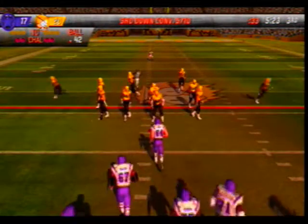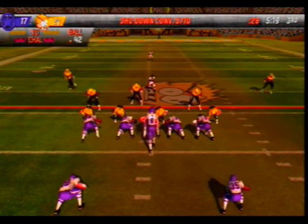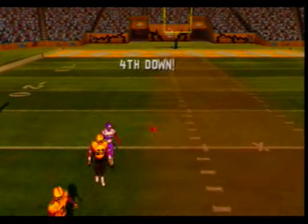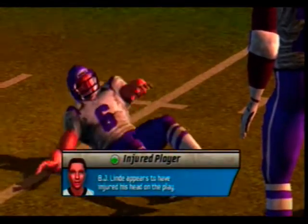Ball on their own 42. Ball on the 42-yard line. The offense has been stepping it up on third down all day. Gets rid of it. Drops the interception. Number six gets shaken up after that play, and we'll get you a report from the sideline when we get the information.